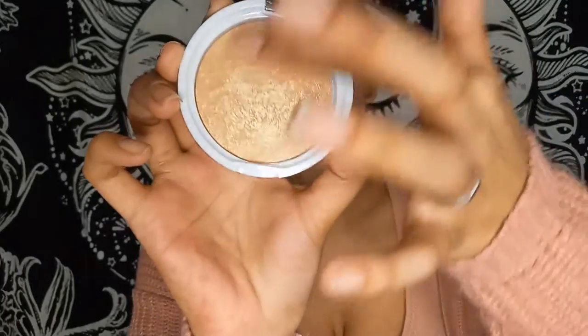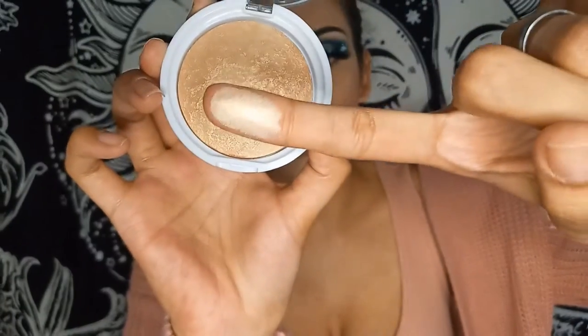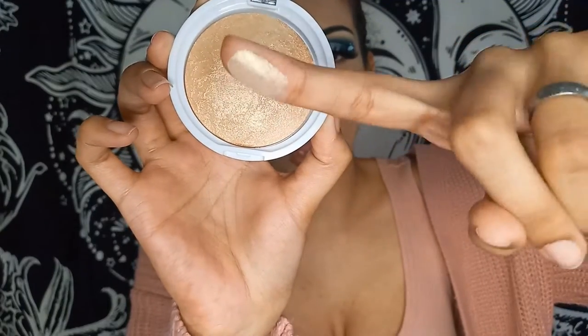Gorgeous. And just a quick swatch. Ooh, wow, that is beautiful. Y'all know I love a good gold highlighter, so I'm gonna be using this.